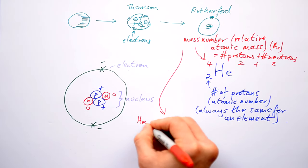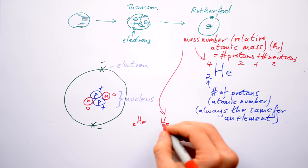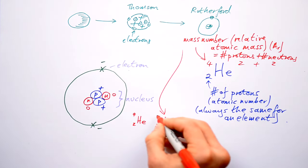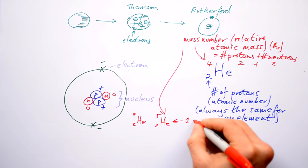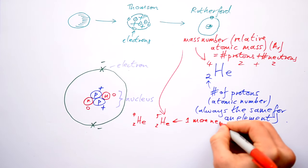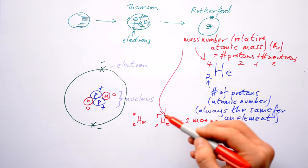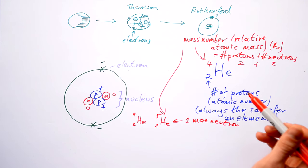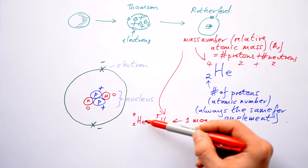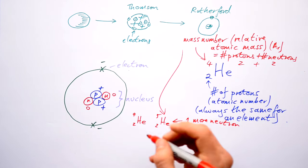So let's say that we have 2 helium atoms. They both have to have a proton number of 2, an atomic number of 2, but they can actually have different mass numbers. That's because this helium here has one more neutron than the other one. And that's allowed. They're the same element because they've got the same number of protons. That can't change, but they do have different numbers of neutrons. This helium atom here has 2 neutrons. This one has 3 neutrons.